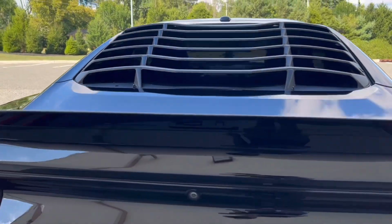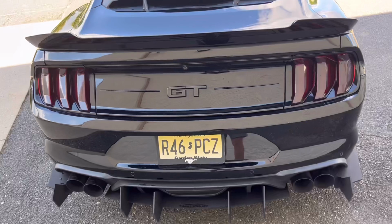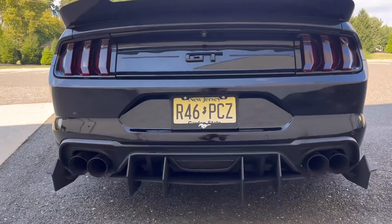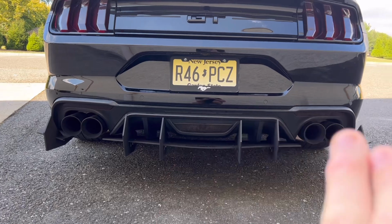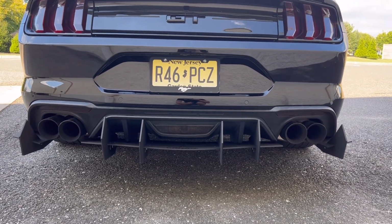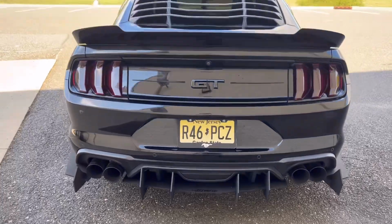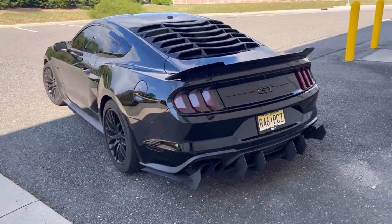We have a rear camera right there for backing up. And coming straight down, you see my diffuser. This is a Street Aero diffuser. It looks very aggressive. I go into more detail about this in other videos, but even without this, it still looks mean with the stock diffuser, but I decided to add the Street Aero diffuser, which makes it look incredible.